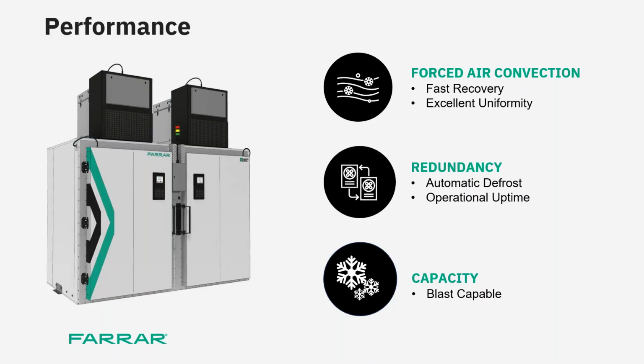Now, because of the redundancy, the spare unit can keep the chamber at temperature. So even if one fails, you can swap out a machine section while the spare is maintaining temperature. And overall, this equates to more increased operational uptime. Now, lastly, because of the sizing of the mechanical equipment and the redundancy, there's spare capacity. So that spare capacity gives you the ability to not only store, but also freeze. And you can do that without any additional pieces of equipment.